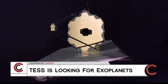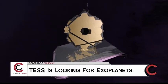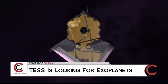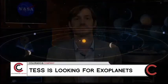We'll then take these very interesting planets in the habitable zone and feed them into new missions like the upcoming James Webb Space Telescope, which will then take very detailed observations of the planets and try to determine what is in their atmosphere and whether or not those atmospheres have the constituents to support life.